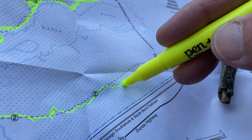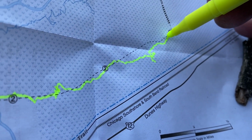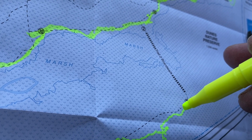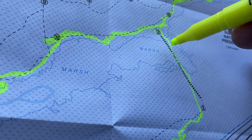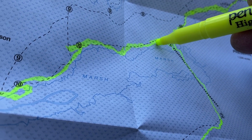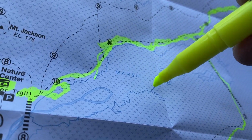Trail 2 goes, oh, the wind is blowing this paper, and okay, here we go. Trail 2, this is the new half-mile boardwalk that replaces what the beavers damaged. So now we turn left, which is west. We come back on Trail 10.